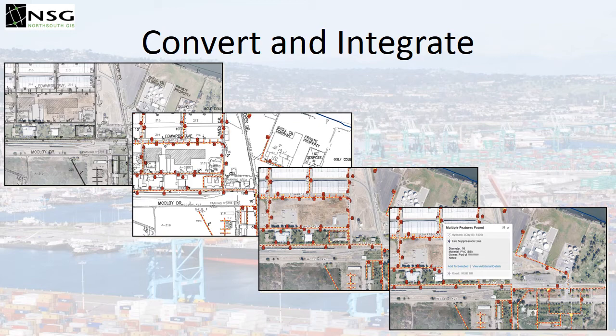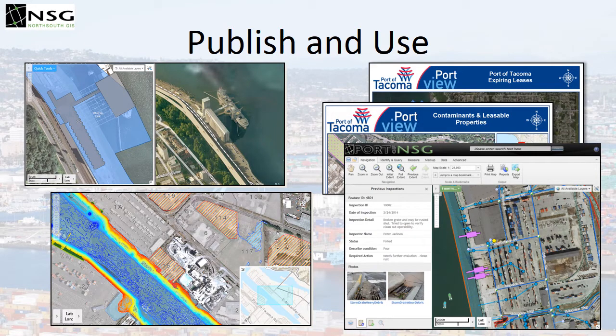Now, of course, that also allows us to perform queries. For example, saying, show me all the 10-inch PVC fire suppression lines that we have at the port because we would like to start replacing those with something else, 12-inch or 18-inch pipes or whatever. So you can actually perform database type queries on the information once it's been converted. But going back to the original idea expressed over here, you don't have to convert everything. You can keep the scanned documents that have been georeferenced as a base map, a background, and then choose to convert that to digital format at a later date, if ever.